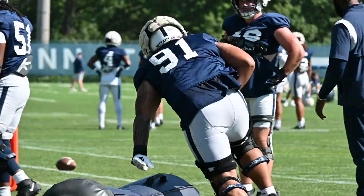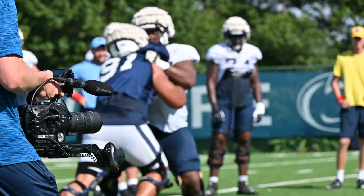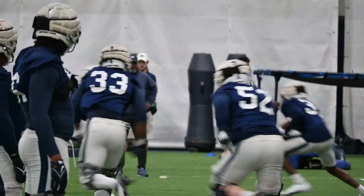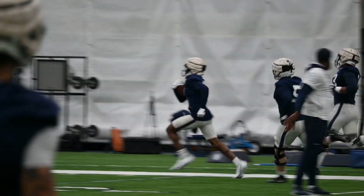"I think Deion's going to be able to build off of what we've done the last couple of years, but I also think he's going to put his stamp on it as well. I know one of the things that's really important to him is effort. And I think that sounds like a simple thing, but we think there's a little bit left in the tank to get our guys to play on a different level when it comes to effort."